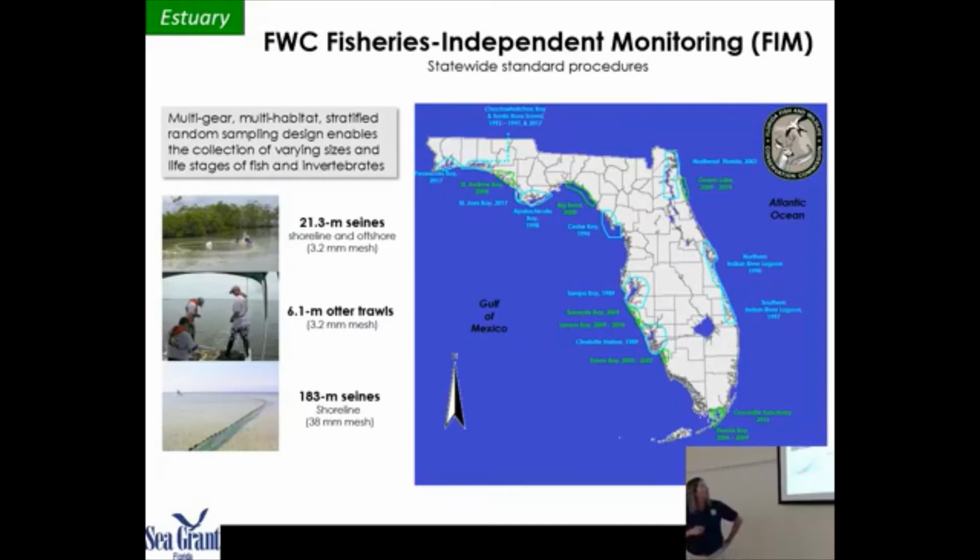These are the gears that are typically used. Small seines here are deployed along mangrove shorelines or marsh shorelines and on seagrass beds. And then these small otter trawls are pulled over deeper areas. Both of these gears have a very small mesh size, so 3.2 millimeters, that's pretty small. So they're catching juvenile fish, small residents, and then this gear right here is a 183 meter seine, and this picture doesn't even do it justice.